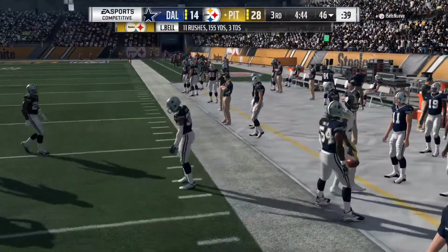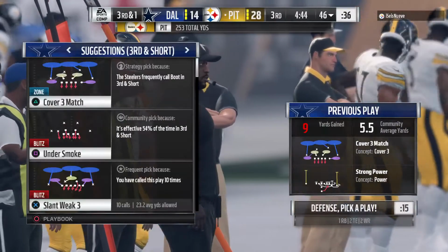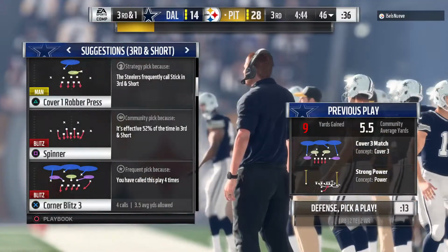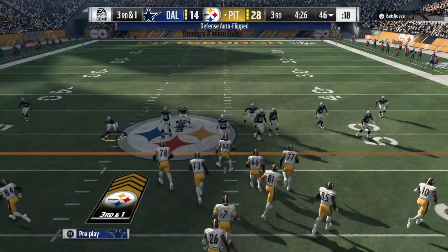Pretty good running there, 9 yards. Sets up a 3rd and 1. And he continues to pile up the yardage. That puts him over 150 now. And this defense has really had its problems trying to keep him contained.